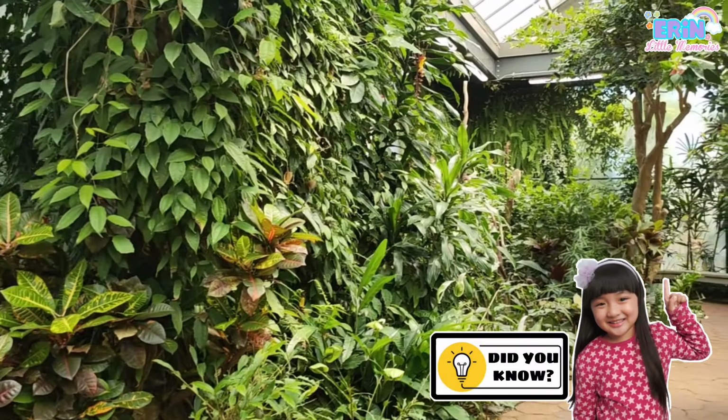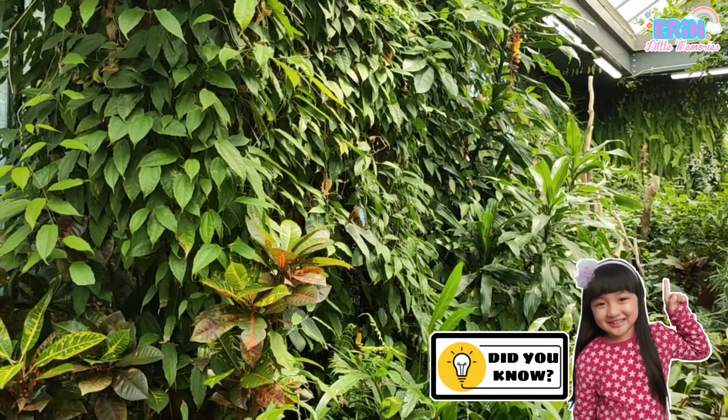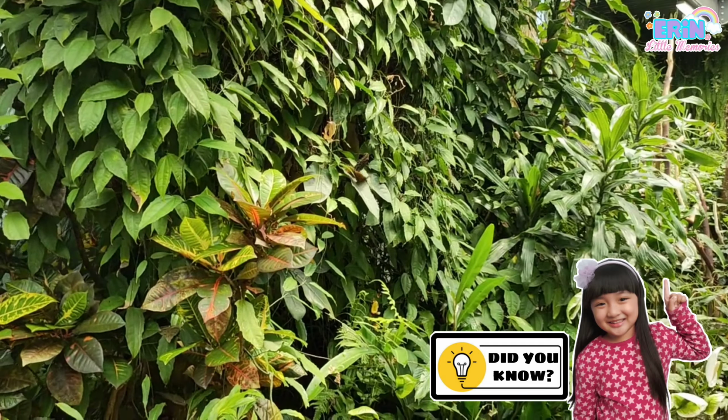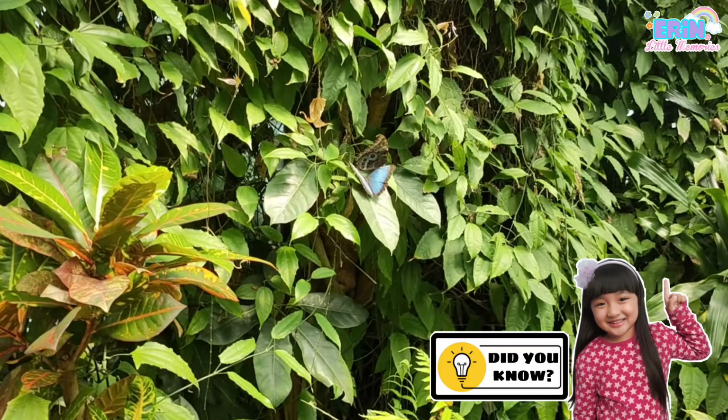Did you know? Butterflies can't bite or chew, so they use a long tube like tongue called a proboscis to eat.